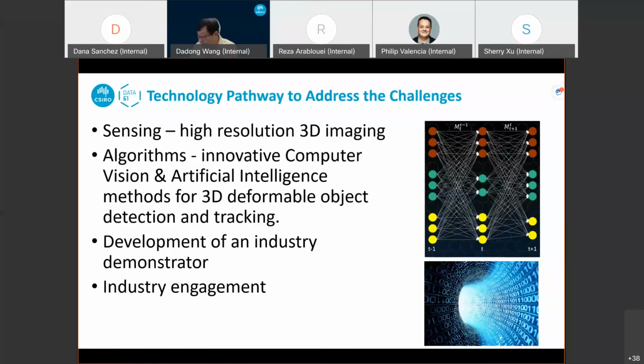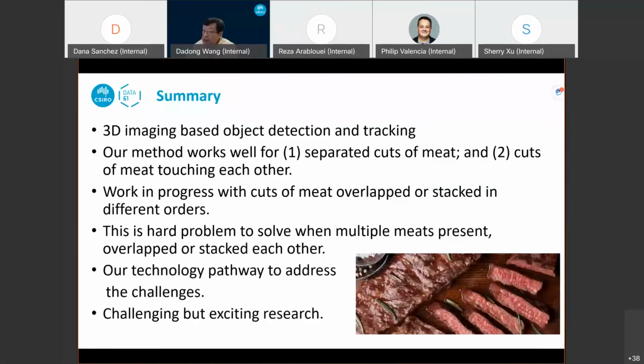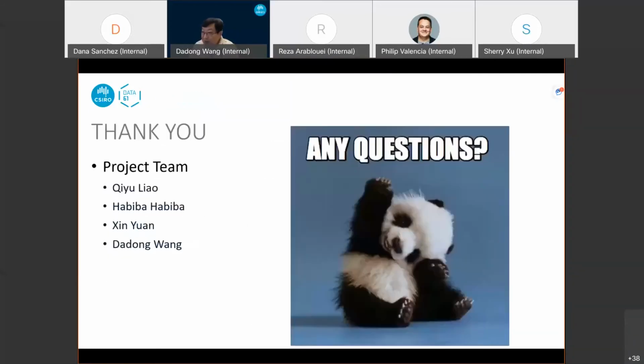That is our technology pathway. In summary, I talked about 3D imaging-based object detection and tracking. Our method currently works well for separate cuts of meat and cuts of meat touching each other. Work is in progress for cuts of meat overlapped or stacked in different orders. This is a hard problem to solve when multiple pieces of meat are overlapped and stacked on each other. I also talked about our technology pathway. This is very exciting research with lots of challenges. Any questions?